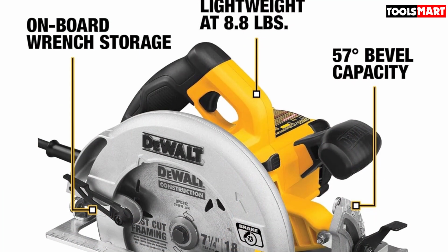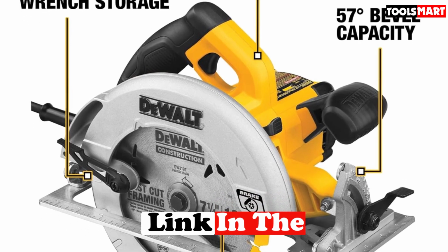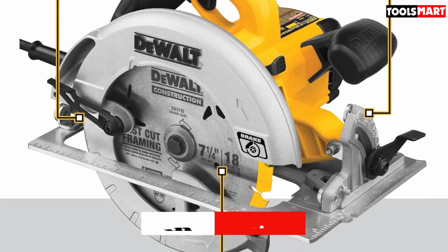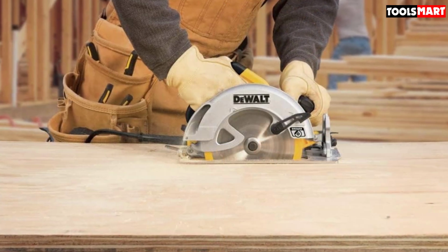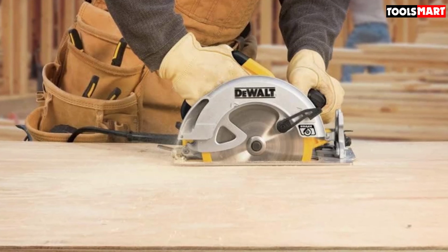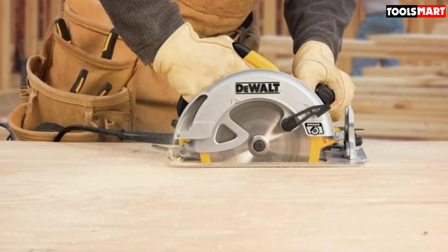We did hear some rumblings from people about blade wobble, but didn't experience it in action. Sometimes it can be hard to gauge how well a tool performs when you hear complaints. But in this case, we have to assume the few reports we got came from bad quality control rather than being a failing of the saw itself. It also costs a bit more than the Makita, or at least it did when we purchased ours for the initial testing process. That was a strike against it as well.